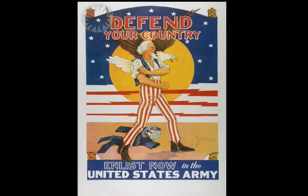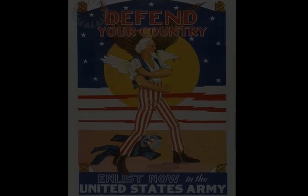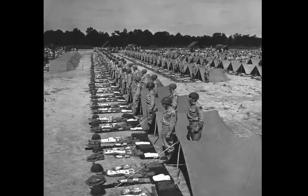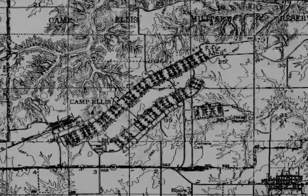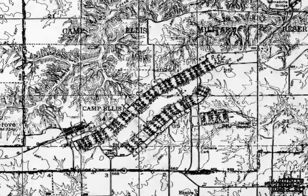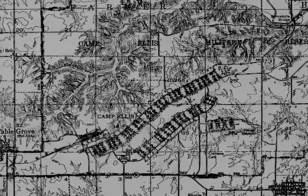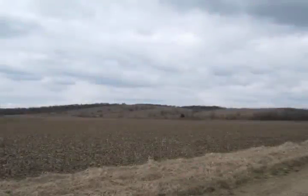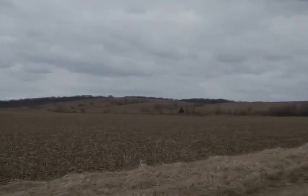The need to train hundreds of thousands of volunteers and draftees presented a problem. Regular Army posts were already bursting at the seams, and new camps of instruction would need to be created. Codenamed the Lewiston Project, Camp Ellis would be located in between the towns of Table Grove, Ipava, and Bernadotte. Its location was picked due to its flat terrain and proximity to Galesburg, an important railroad center at the time.